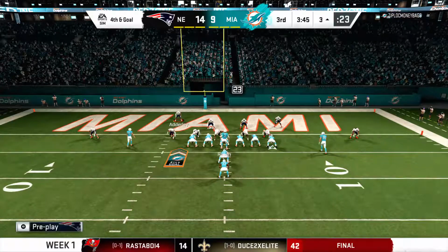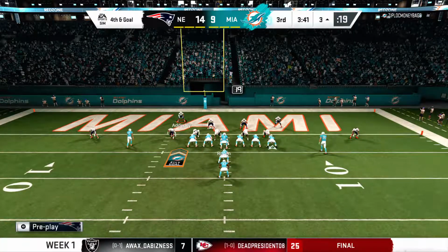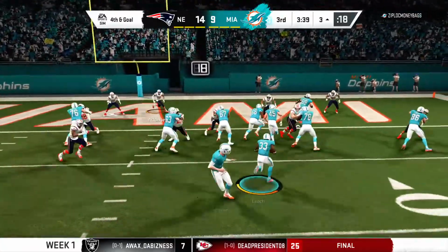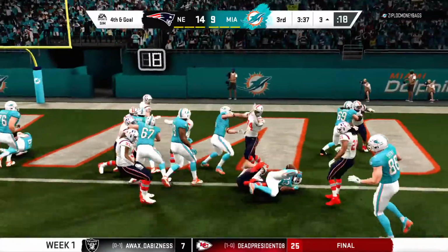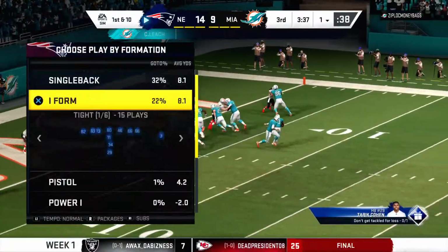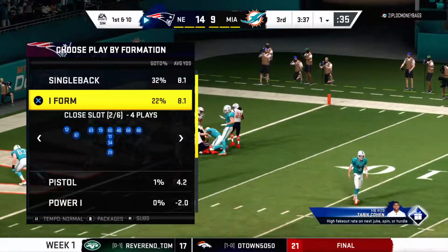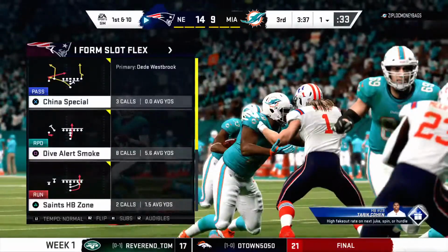And no hesitation about this decision here. Confidently, they're going to go for this. 4th and goal from the 3. They'll keep it on the ground. Leach, and he's not going to get in. They stop him at the 1. They stop him on 4th and goal at the 3. And the Patriots get the football back.